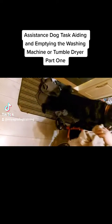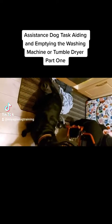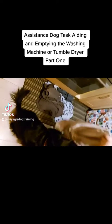Assistance dog task: aiding and emptying the washing machine or tumble dryer. Part 1.